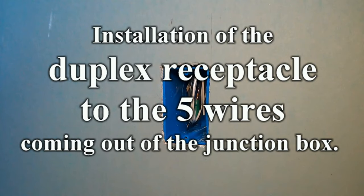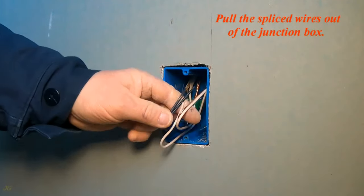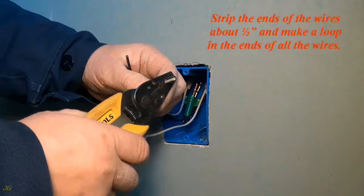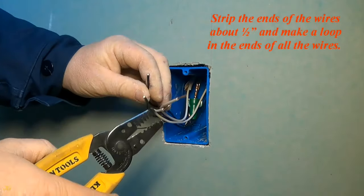Installation of the duplex receptacle to the 5 wires coming out of the junction box. Pull the spliced wires out of the junction box. Strip the ends of the wires about 1/2 inch and make a loop in the ends of all the wires.